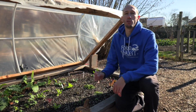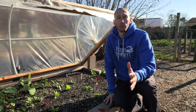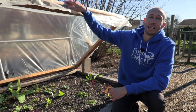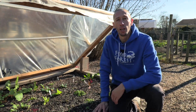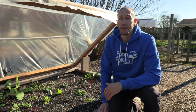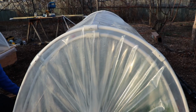Another great thing about this hoop house is that I can add multiple layers to it. So now that the temperatures are starting to drop, it's going to be in the 20s for the next couple days, I'm going to be adding this second layer onto the hoop house. And what will happen is with each layer, it'll move me up 1.5 zones. So I'll go from growing in zone 7A to zone 10A. And that little gap I'll have in between the two will act as a form of insulation, that airspace between.